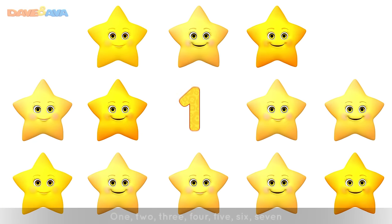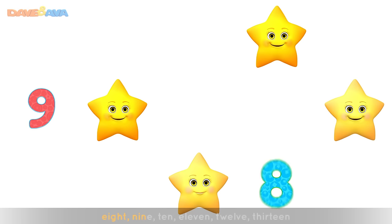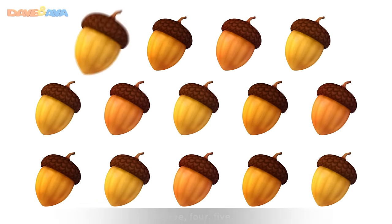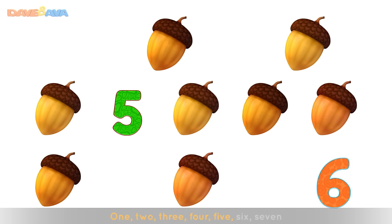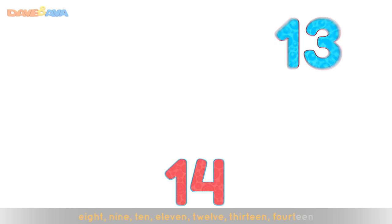13 stars. 1, 2, 3, 4, 5, 6, 7, 8, 9, 10, 11, 12, 13. 14 acorns. 1, 2, 3, 4, 5, 6, 7, 8, 9, 10, 11, 12, 13, 14.